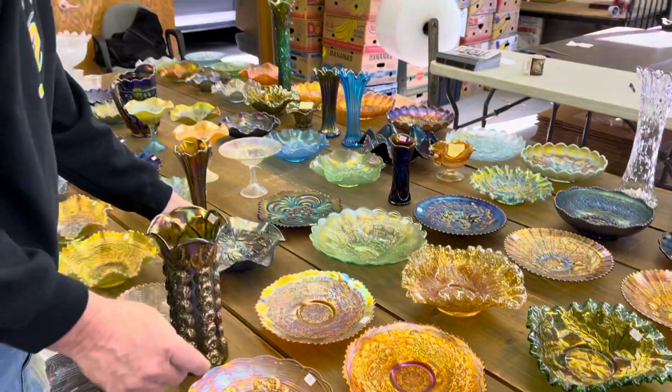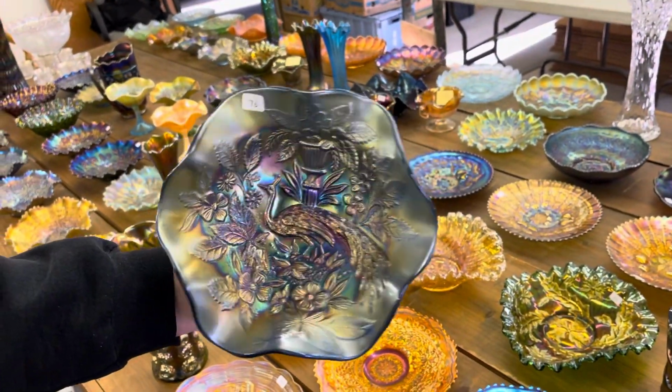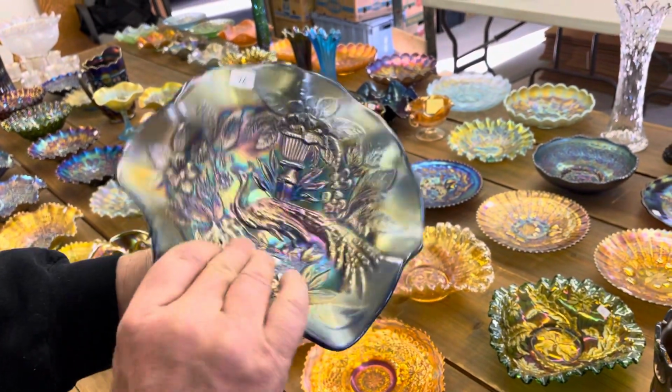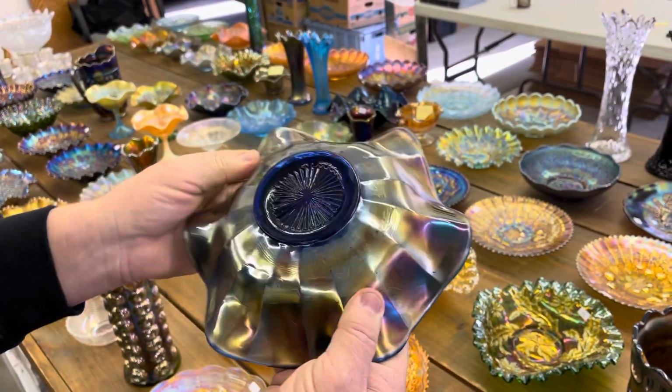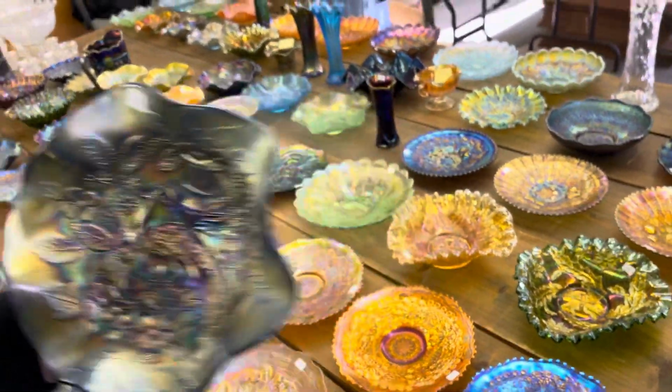Another Millersburg rarity. Here's the little peacock. This is the mystery bowl, Millersburg mystery bowl. And it is the rare color of blue. Satin iridescence. Another great rarity.